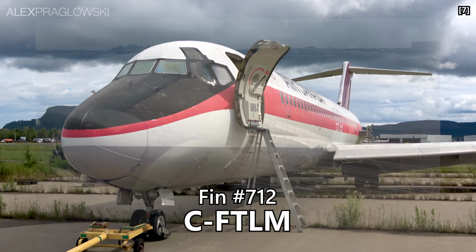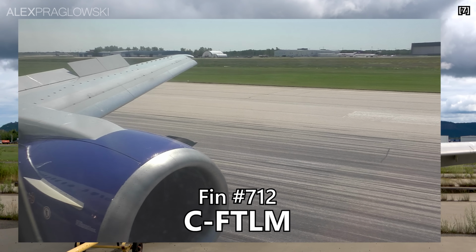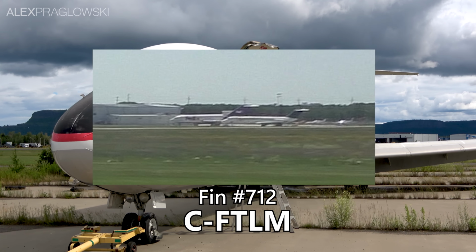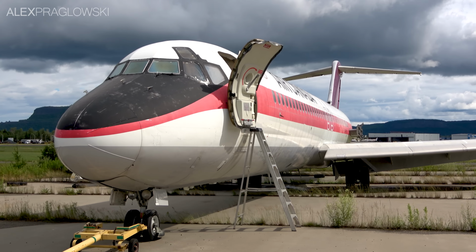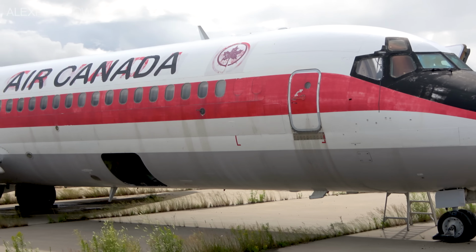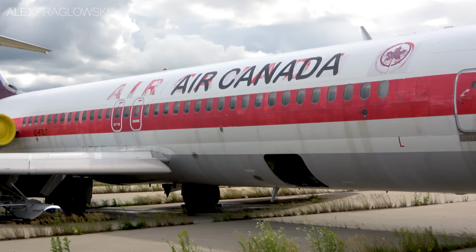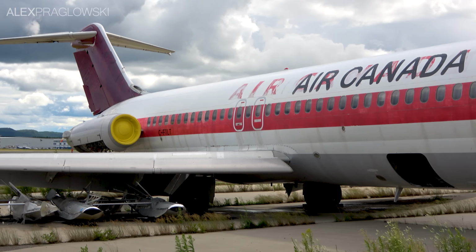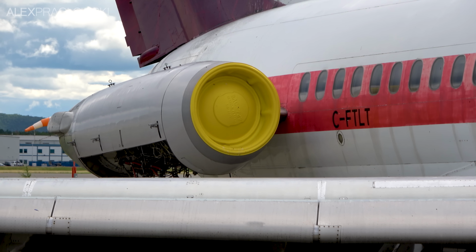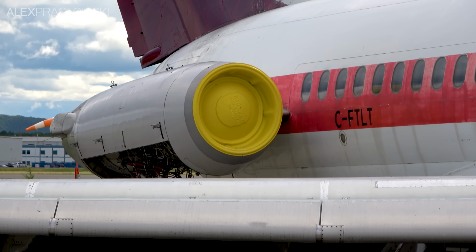Fin 712, Tango Lima Mike, was donated in 2002 to the Red River College and Stevenson Aviation in Winnipeg, also as an instructional airframe, but was unfortunately scrapped in 2018. At one point, Tango Lima Tango was repainted into this earlier Air Canada livery for a movie, albeit with a lesser quality paint that didn't exactly hold up over the years. There were even talks about restoring the aircraft to the point where it could be taxied.